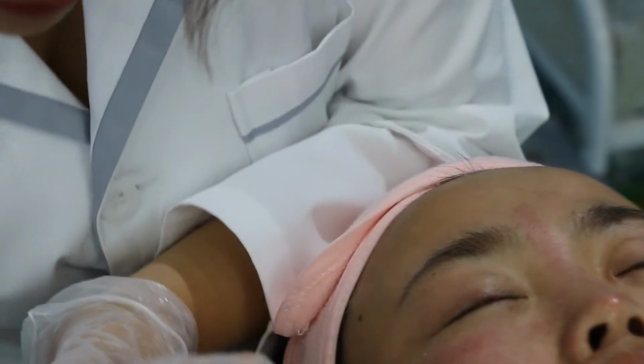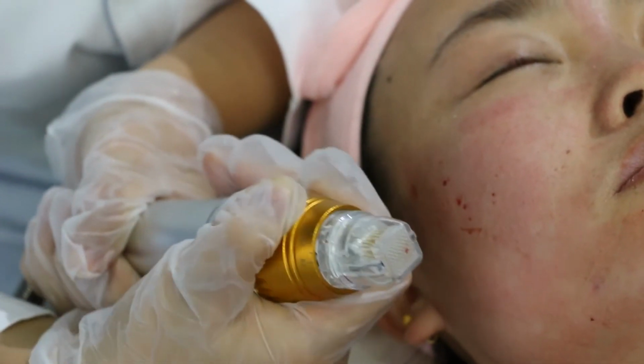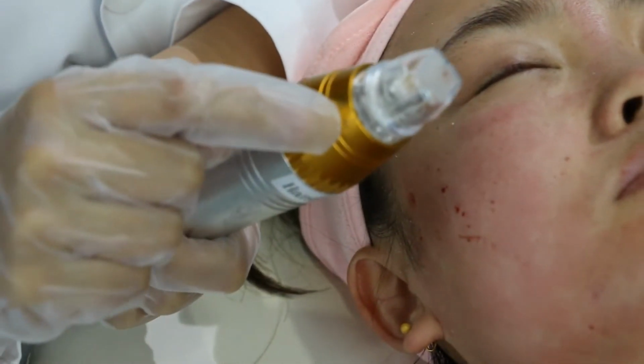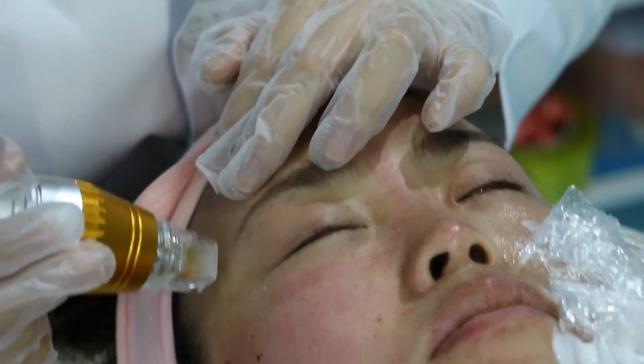Very low needle depth. For example, we need 0.5 millimeter. We do here.